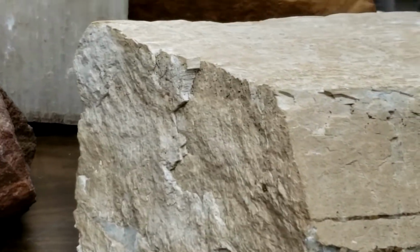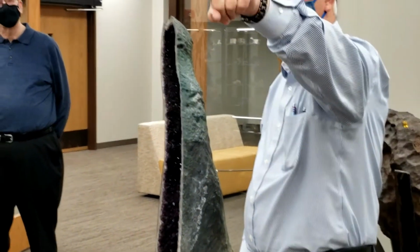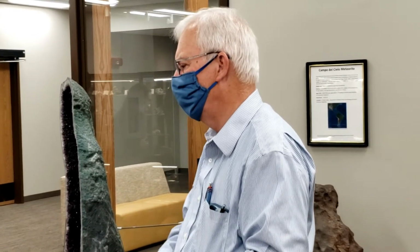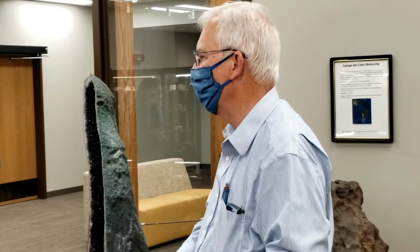So some of the fossils over on the other side, this case right on the end, there are Kansas City area fossils, and some of those are part of that display. I think there's another display at a nature center east of town, I think over in Blue Springs, that they put together a display for.